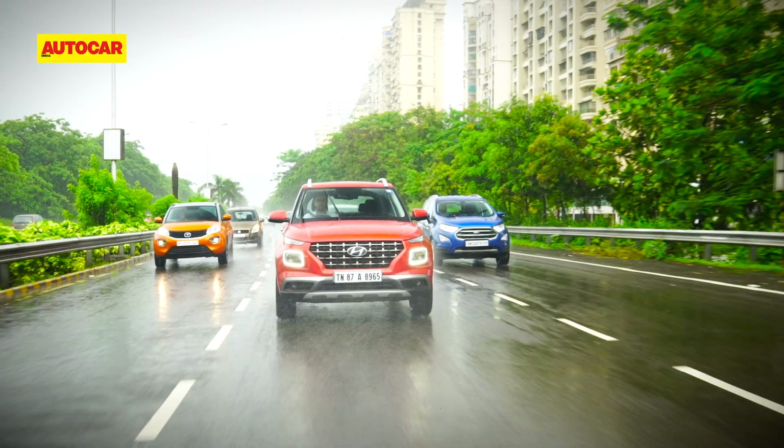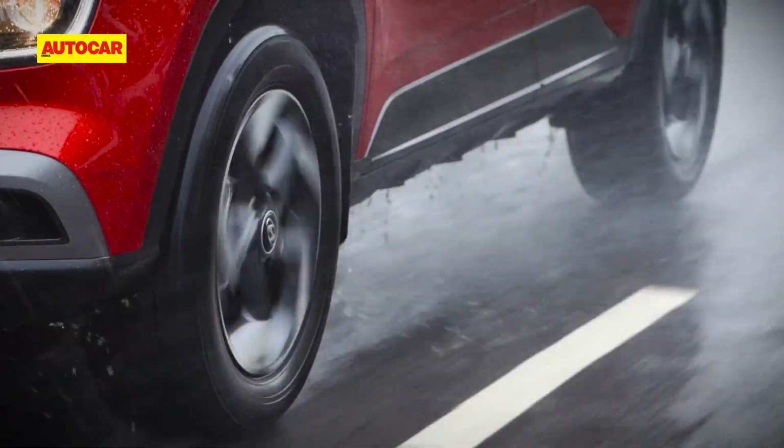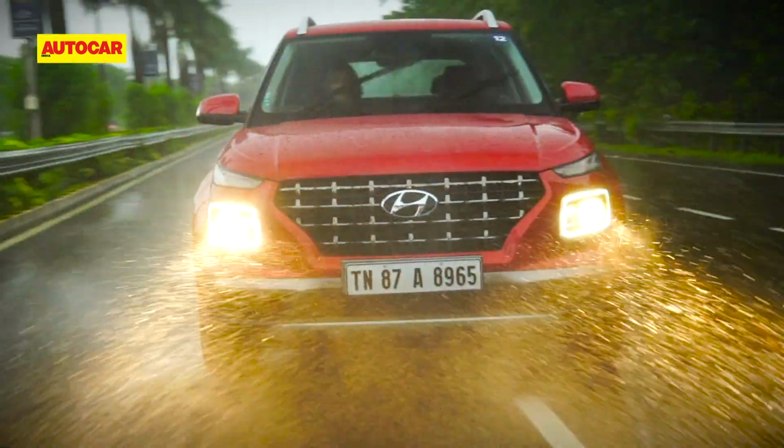Like we said, these are cars that people buy for the convenience of cutting through the daily grind as well as dealing with the road conditions. And the Venue does that really well.